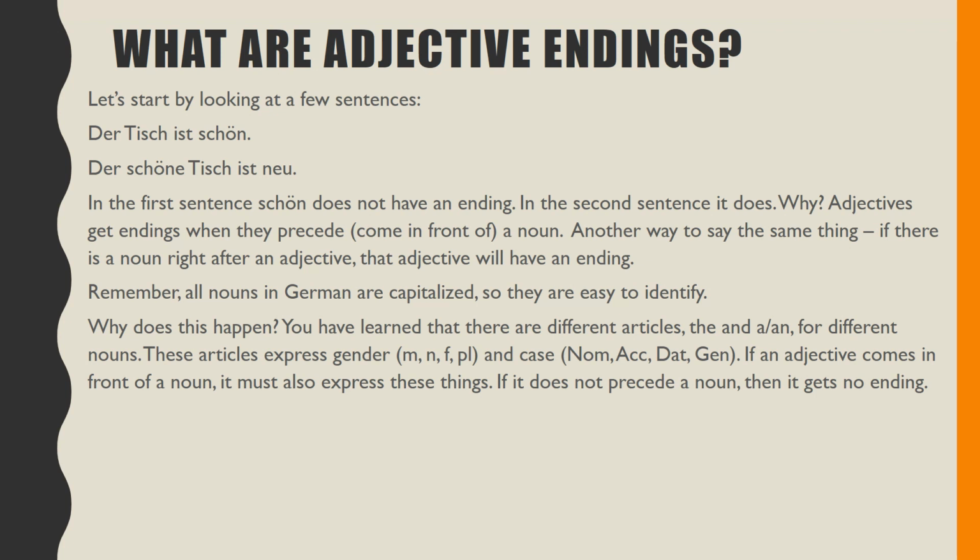Why does this happen? You have learned that there are different articles, the and a, an, for different nouns. These articles express gender, masculine, neuter, feminine, and plural, and case, nominative, accusative, dative, and genitive. If an adjective comes in front of a noun, it must also express these things. If it does not precede a noun, then it gets no ending.